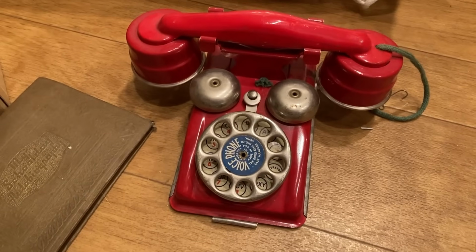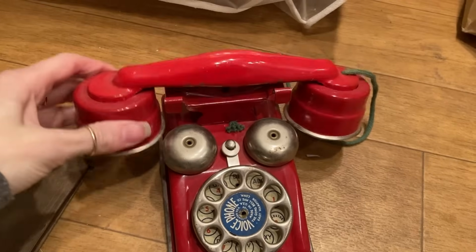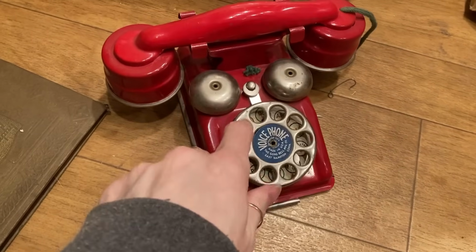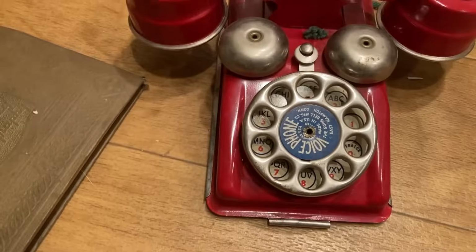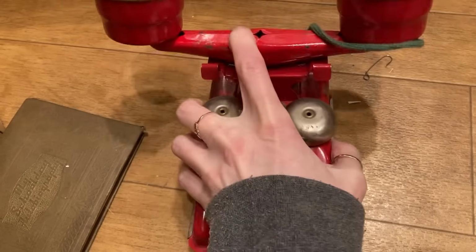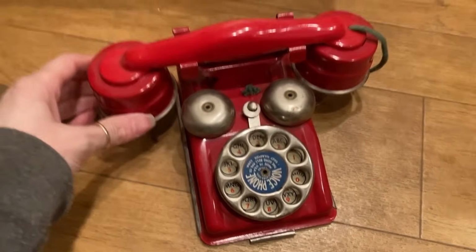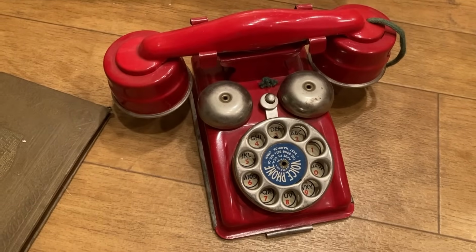And my mom kept some of her tin toys from the 40s. So I found this cool tin phone. It's a little rotary dial. So I looked these up on eBay and they're not really selling. I mean, I could get maybe $10 for it, which surprises me. I thought tin toys were pretty collectible, but guess not.